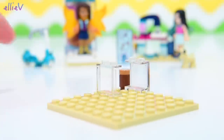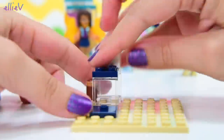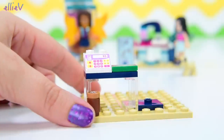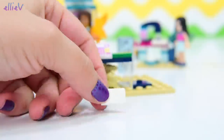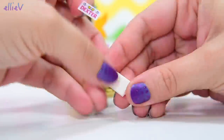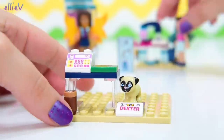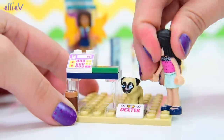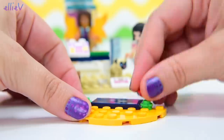And in the very corner is dog treats. That's obviously one of the most important things. We've got a little tabletop with the cash register and a $100 note. And maybe Dexter could hang out here underneath the table. There's not really enough room. Oh no, hold on. Dexter is not hanging out underneath the table. Here's Dexter's little spot. Dexter's got a little place of honor right next to the cash register. Well, that's cute. He can greet the customers.